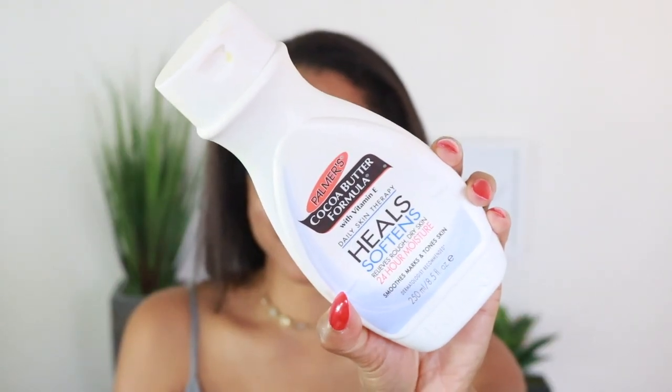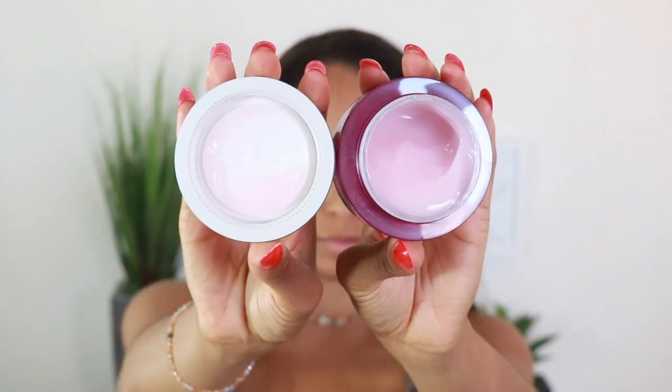Oh, just in case you're wondering what I'm putting on my hands really quickly, it's the Palmer's Cocoa Butter, and my hands usually get so dry. It has been very long. It's been a long time since I uploaded a video. I think the last time I did it was last Sunday. This is the MURAD Hydration Nutrient Charged Water Gel I'm using for moisturizer on my face.